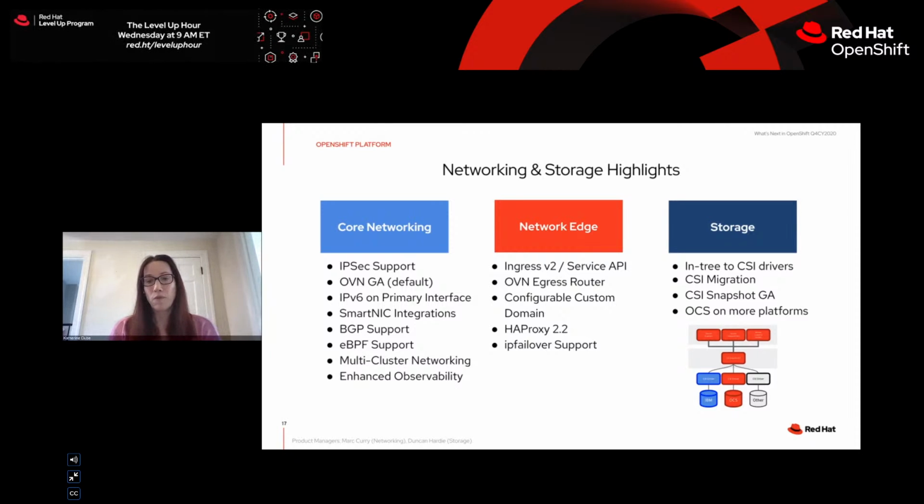Network observability is being enhanced as customers grow to multiple clusters by adding new metrics and telemetry, but also presenting the information in a way that is more easily digestible by networking and security admins.